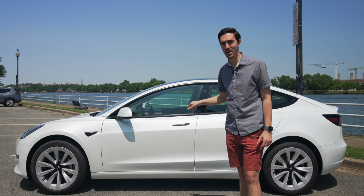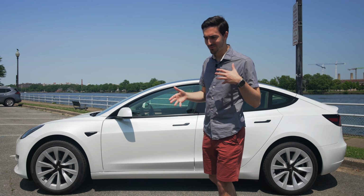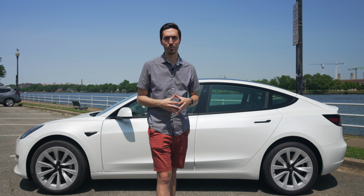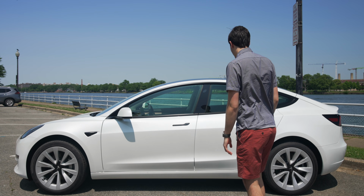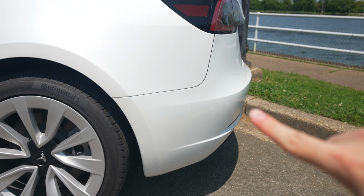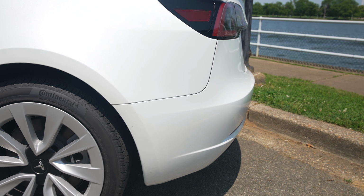It is seriously impressive. But the question is, do all of those standard features and the things that make Tesla so popular overcome this? It's not exactly interesting. And it's a Tesla, which means that build quality, the paint here on the back bumper looks a shade off.